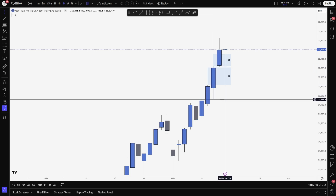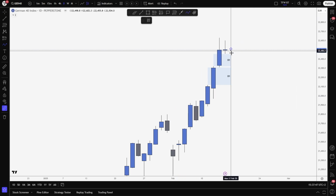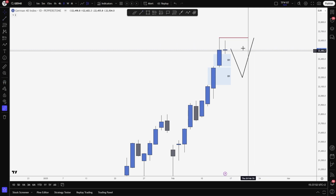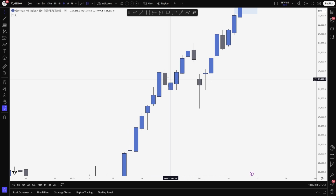It's literally making new ones every single day, but it's not pulling back. So again, I want to see a higher low in order to then target a new higher high. This is what I want to see. If this one continues to go higher, I don't care. I'm looking for a daily pullback, even something small like this, right?